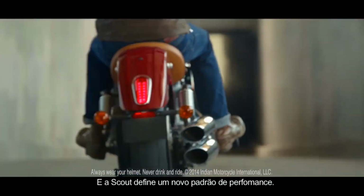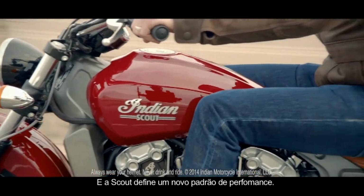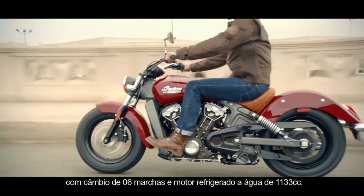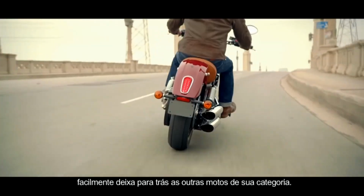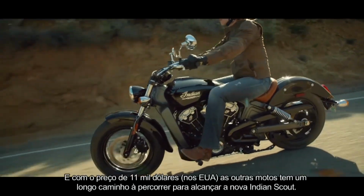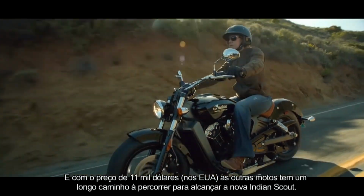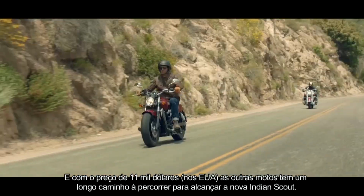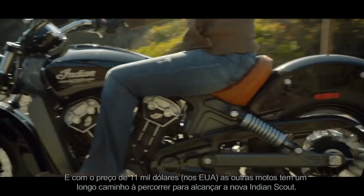And Scout sets a new standard for performance. With 6 speeds and 100 horsepower from a liquid-cooled 1133cc engine, it easily pulls away from others in its class. And at a price under $11,000, other mid-size bikes have a long way to go to catch the new Indian Scout.